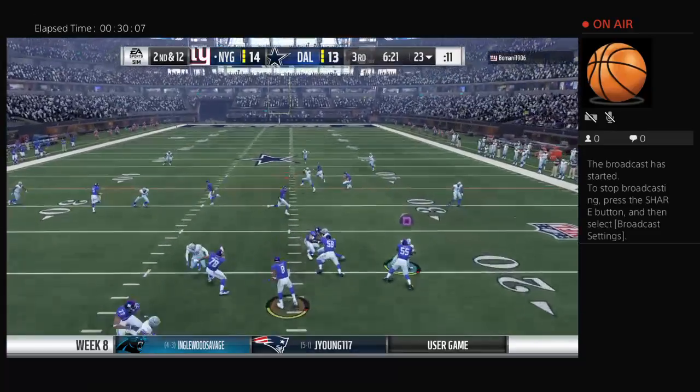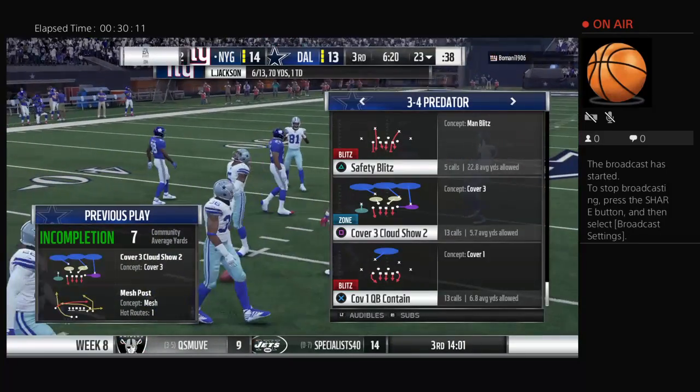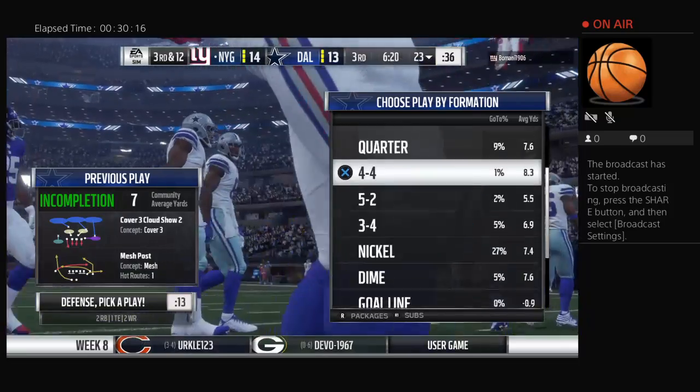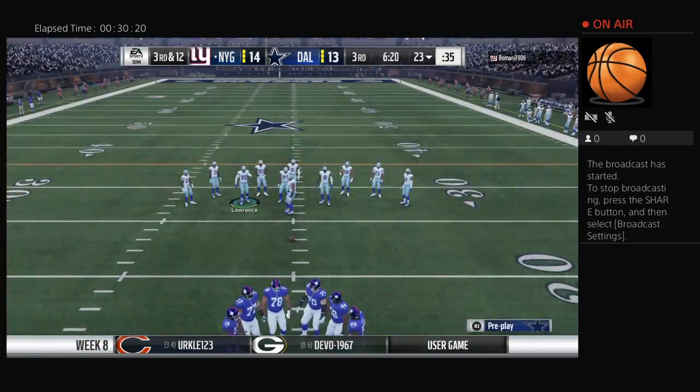Now a shotgun snap as they'll look to throw. And he almost had it defensively. Could have been a game changer there in this second half. Instead, it's third down. They got the win last week despite not having any interceptions. Tried to come up with one there, could not.